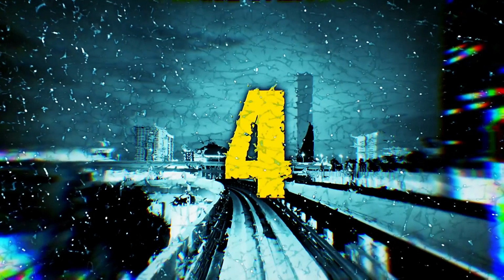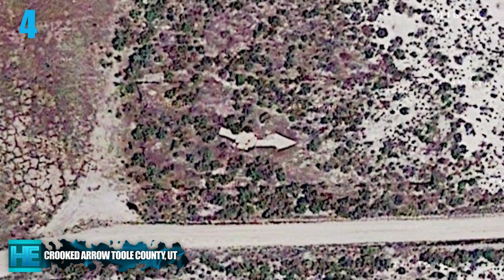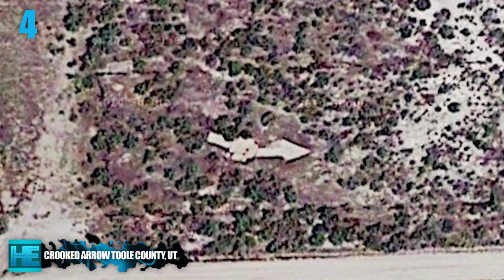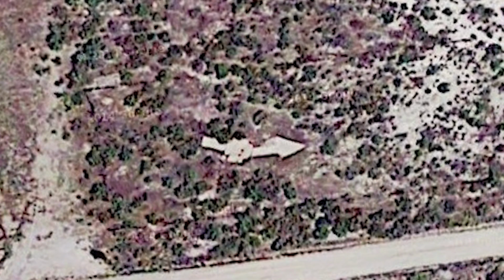Number 4. The Crooked Arrow in Toole County, Utah. Some of these beacons found across the country don't really follow that old phrase about being as straight as an arrow. Many of them are actually slightly crooked or curved, indicating a slight change in the route. Like most things, you can't always drive a straight beeline from point A to point B.